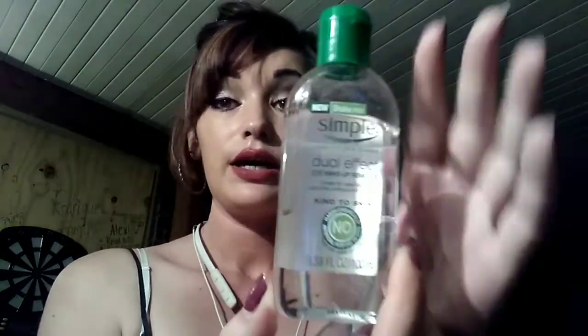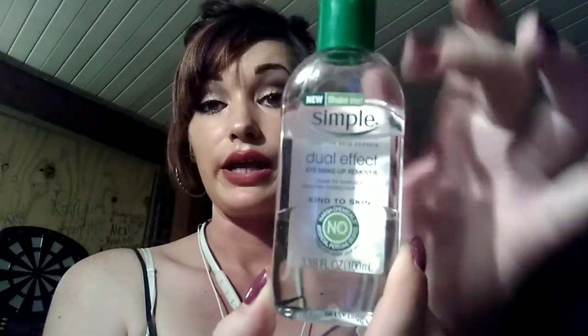I got the simple dual effect. As you can tell, it's separated right now. The oils are separated, but this stuff is like a dream. It removes makeup like magic. And I also have a cleanser. And I think I'm going to do one of my new masks. So leave in the comments, I'm going to show you the mask that I have.